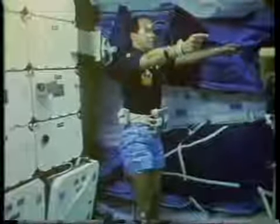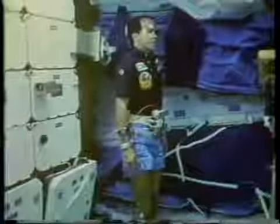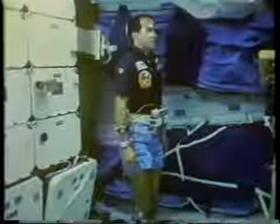And to help me, all the crew tried to not go into the mid-deck when I was working, and that was very great. And Shannon worked on the French echograph, you'll see later, and Sultan was working with me all the time on the posture experiment. And both experiments worked very well.